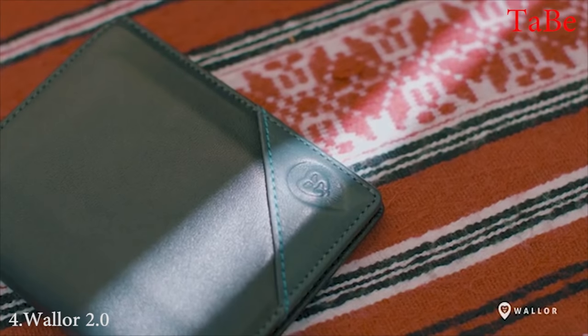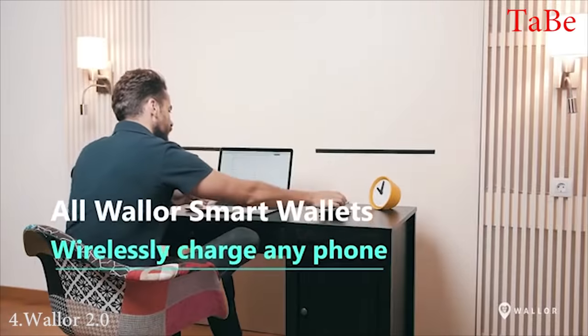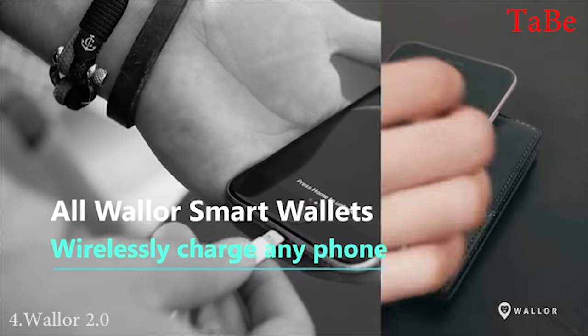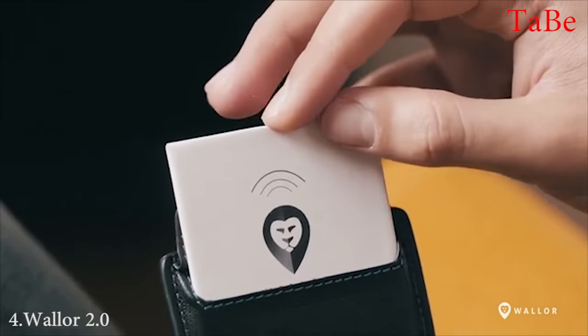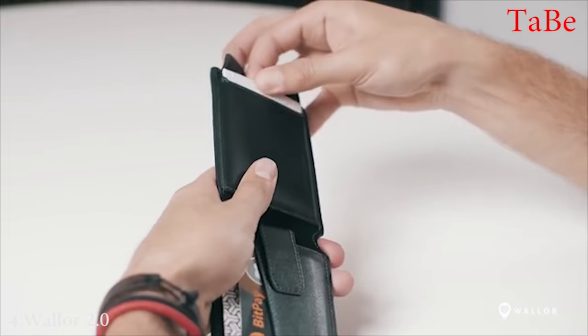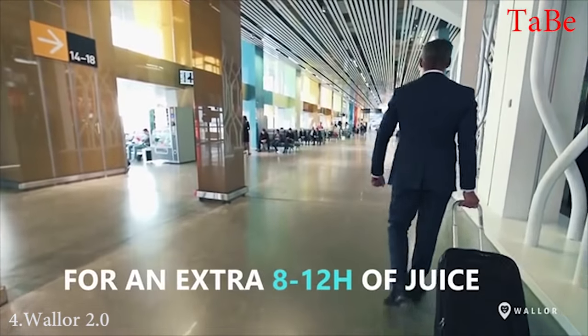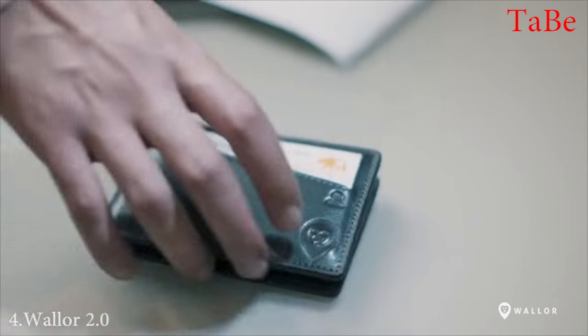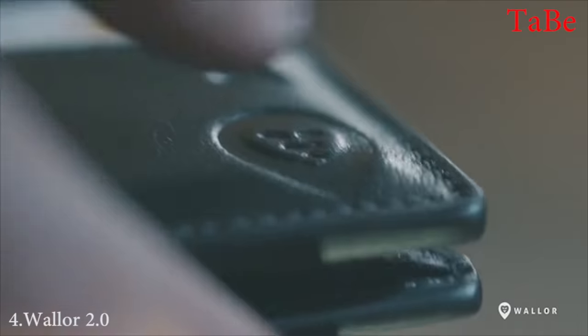Top-of-the-line RFID blocking keeps your cards safe from card skimming and identity theft. And when your battery is running low, Waller helps you charge your phone wirelessly with a perfectly integrated power bank that's also 100% removable, so you can breeze through airport security without a hitch. When you forget your phone, Waller notifies you and helps you find it with the touch of a button.